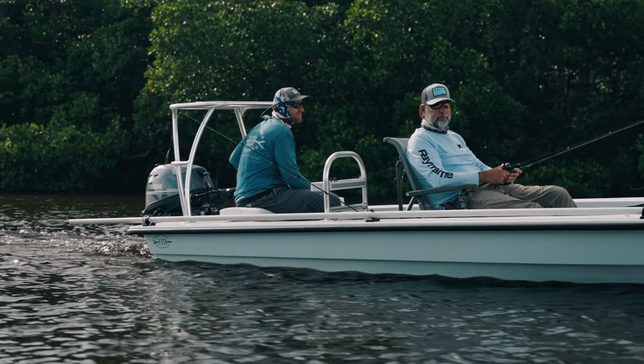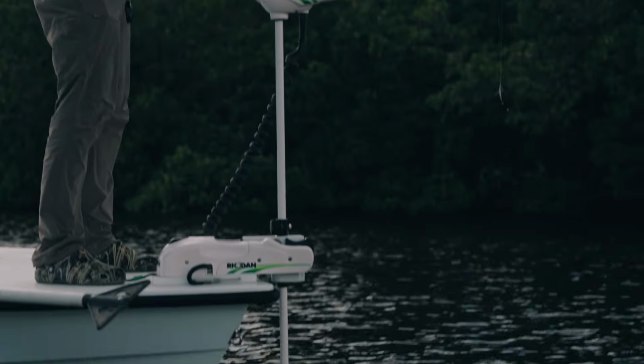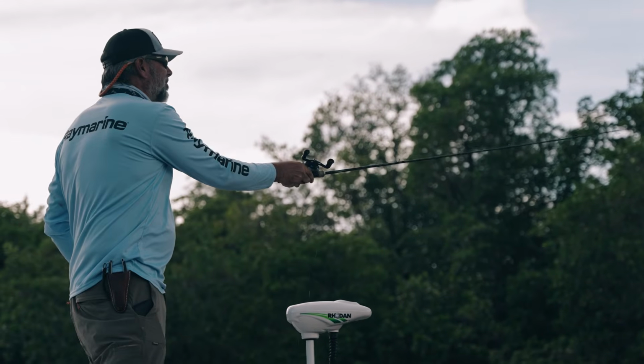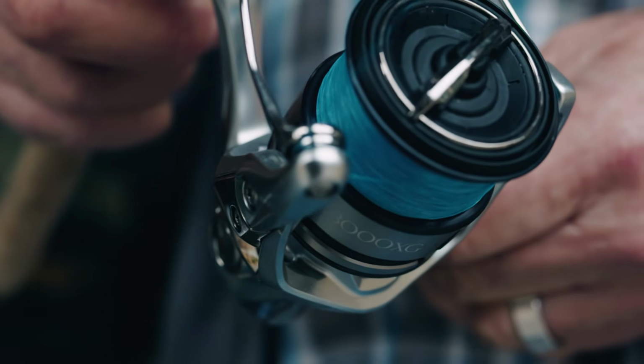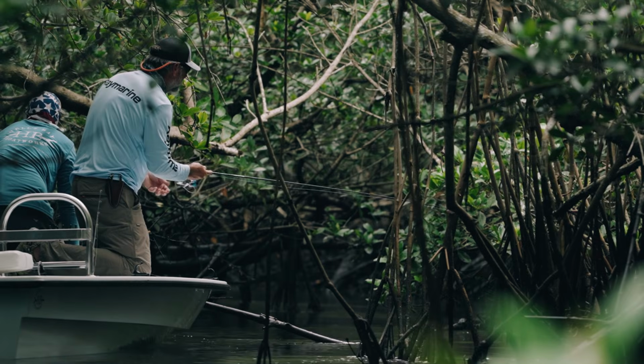Guys, the tackle talk today is all about being a minimalist. And that's exactly what you have to be when you're fishing out of a small little boat like the Hell's Bay Eldora. To say the least, I wanted to have some versatility. So I brought the Terramar XX, the 7-foot medium action rod. I paired that up with a Stratic 3000, packed with 10-pound Power Pro Super Slick V2 line.